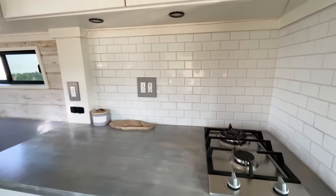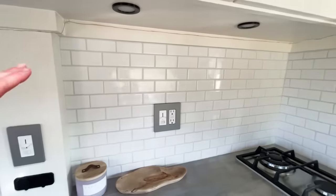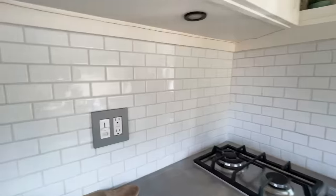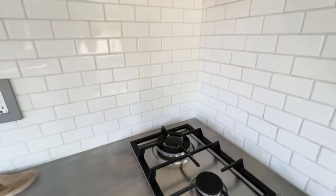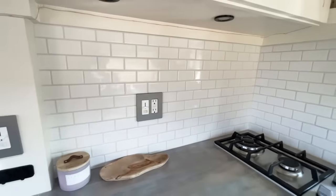Here in the kitchen, I have white subway tile as a backsplash, and incredibly, this has held up for 2 whole years of going down crazy bumpy roads, and nothing has ever cracked or fallen out. The only thing I will point out is sometimes this caulking needs to be redone, and I have redone that a couple of times, but you can see it's starting to yellow a little bit and there is some separation there, but I would say overall it's held up so well.